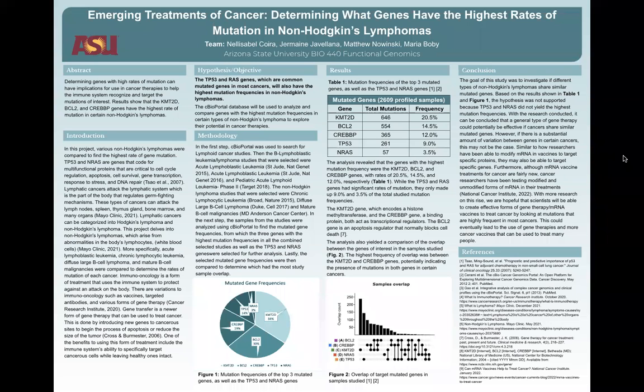In this project, various non-Hodgkin's lymphomas were compared to find the highest rate of gene mutation. TP53 and NRAS are genes that code for multifunctional proteins that are critical to cell cycle regulation, apoptosis, cell survival, gene transcription, response to stress, and DNA repair.